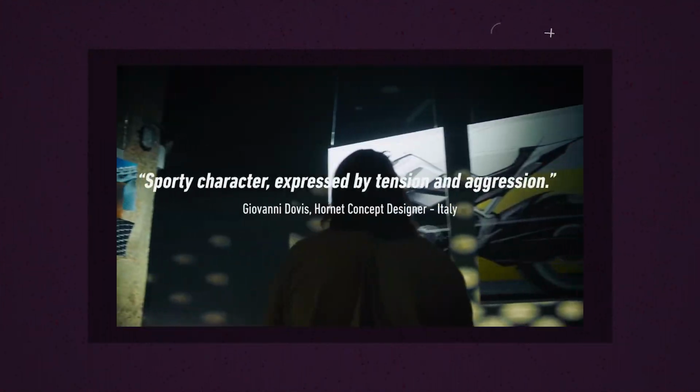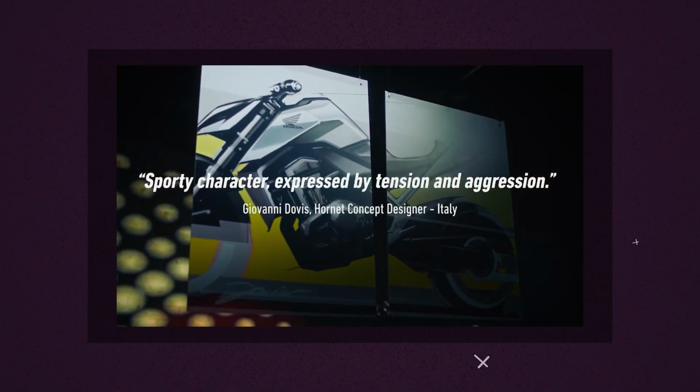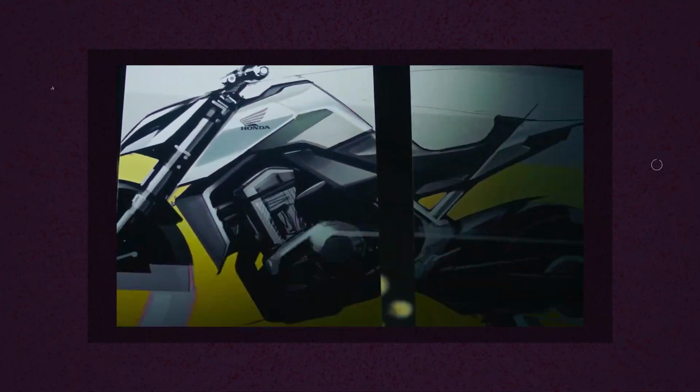Which makes sense because, well, just watch this. Elements of the design were inspired by the shape of the angriest insect, the hornet. Of course it looks like a bug. That's what the inspiration is.